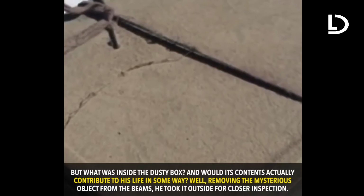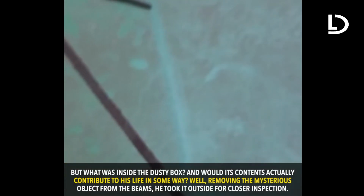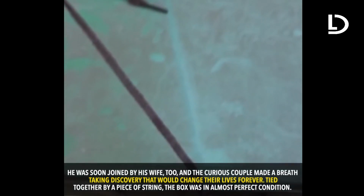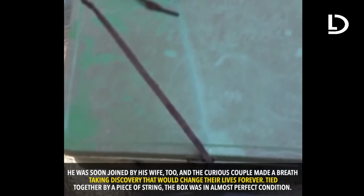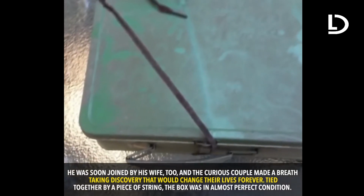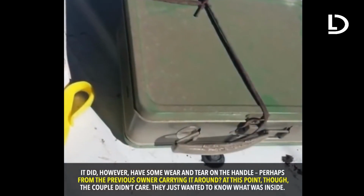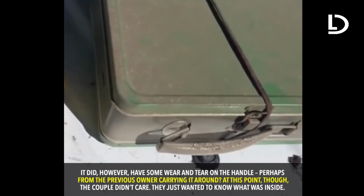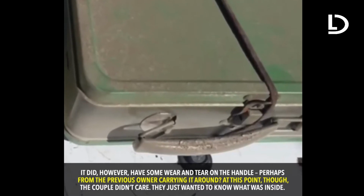Well, removing the mysterious object from the beams, he took it outside for closer inspection. He was soon joined by his wife, too, and the curious couple made a breathtaking discovery that would change their lives forever. Tied together by a piece of string, the box was in almost perfect condition. It did, however, have some wear and tear on the handle, perhaps from the previous owner carrying it around. At this point, though, the couple didn't care. They just wanted to know what was inside.